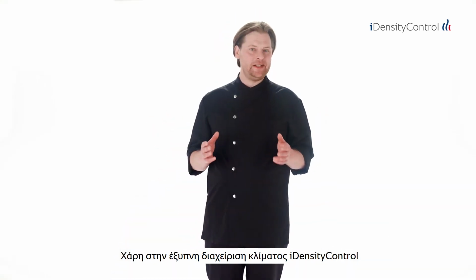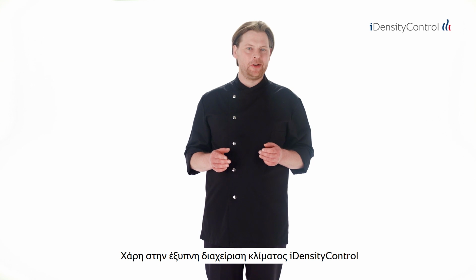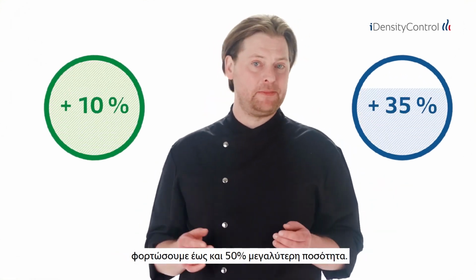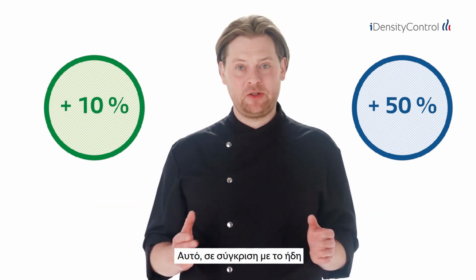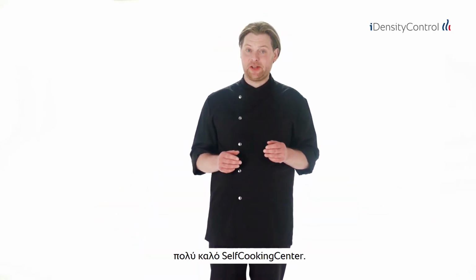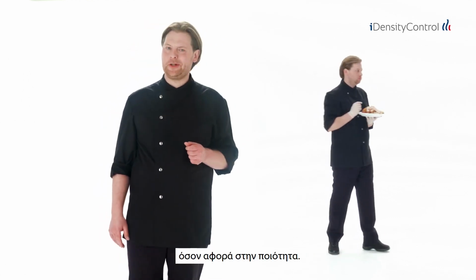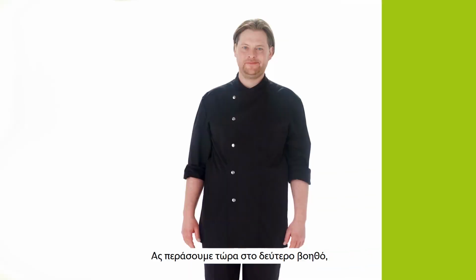Thanks to the intelligent climate management of iDensity Control, we can now cook 10% faster on average and load up to 50% more, in comparison to the previous model, the SelfCookingCenter. And as far as results go, well, what else is there to say?